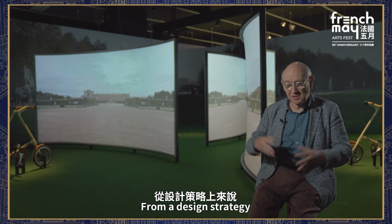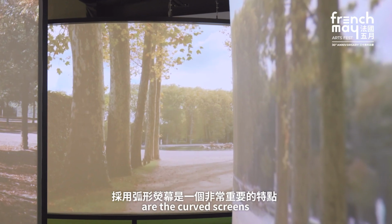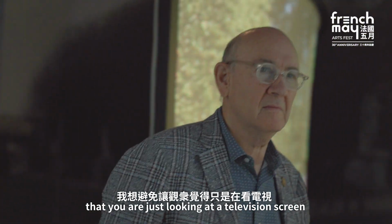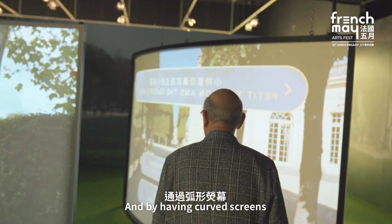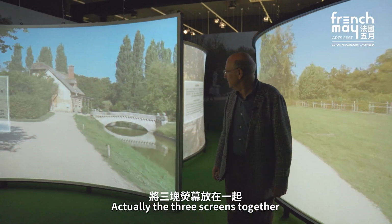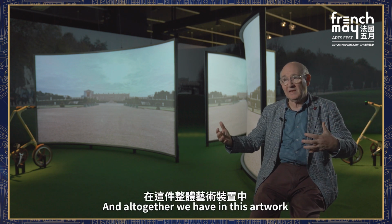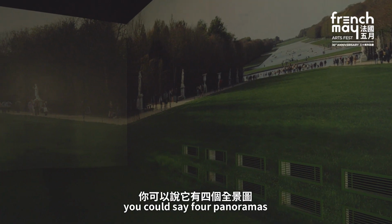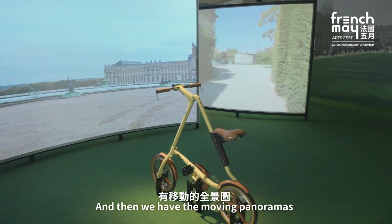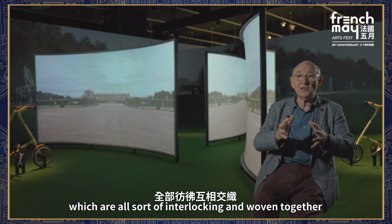From a design strategy, a very important feature of this installation are the curved screens. Again, I want to get away from the feeling that you are just looking at a television screen, and by having curved screens, I create a sense of panorama. Actually, the three screens together, you could almost say, are aspects of one big panorama. And altogether we have in this artwork, you could say, four panoramas. We have the photographic panorama, which is on the walls of the exhibition space. And then we have the moving panoramas on the three curved screens, which are all interlocking and woven together.